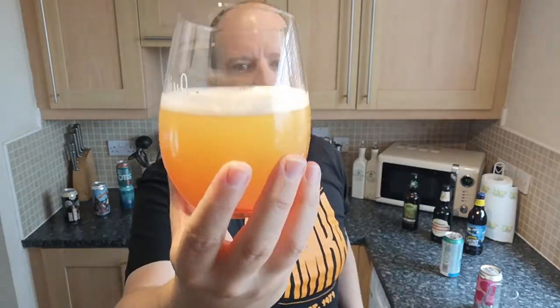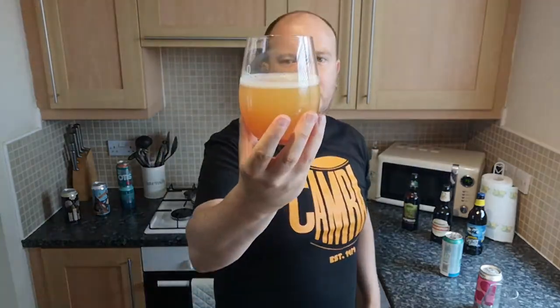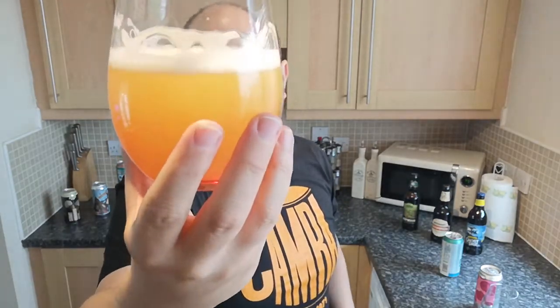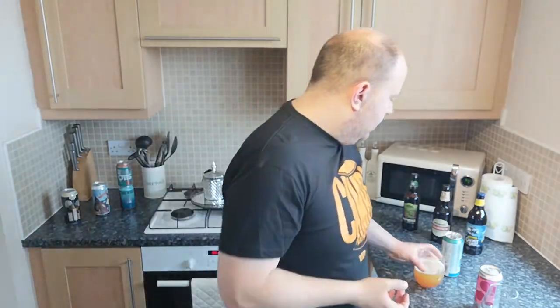Cloudy. Hazy, very New England-esque. Yeah, yellowy to light orange. Looks, in fact, with that red tint at the bottom, it looks like a sunset, doesn't it? Or a sex on the beach. There you go. Right. That looks good. I like the look of that.